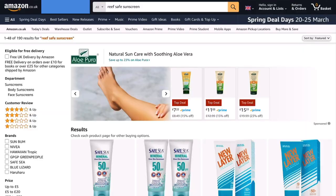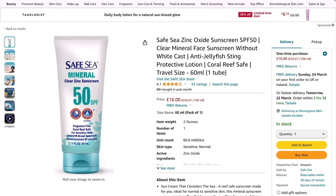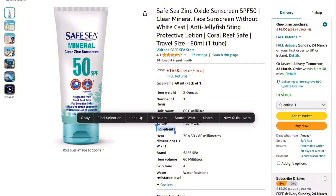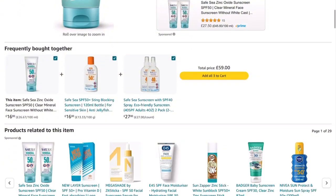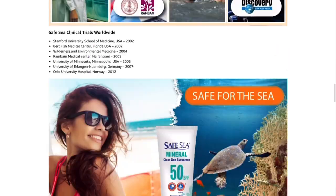Fun fact, by the way, I was actually going to use a different brand. The one I was going to go for was Safe Sea, which is one of the main ones you'll find on the Amazon website. However, when I went back to get information on them this time, they have got rid of their ingredients section, which leads me onto the first red flag you can find on any brand: ones which either don't have an ingredient section or ones that make it very hard to find the ingredient section.